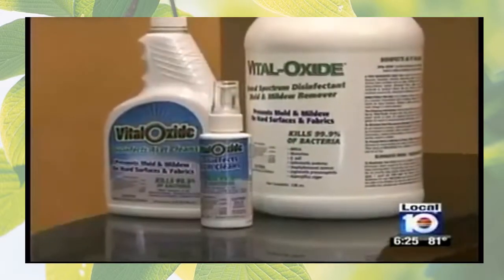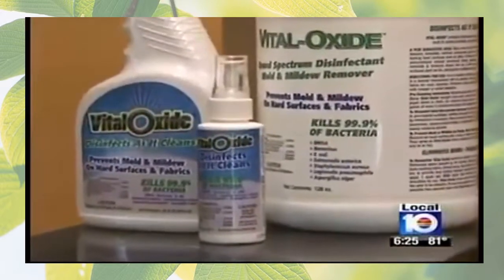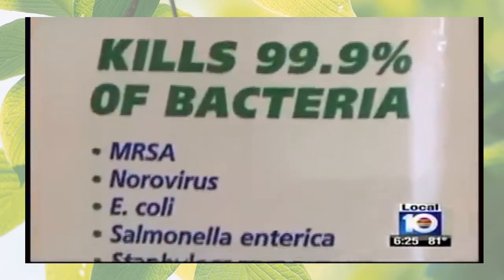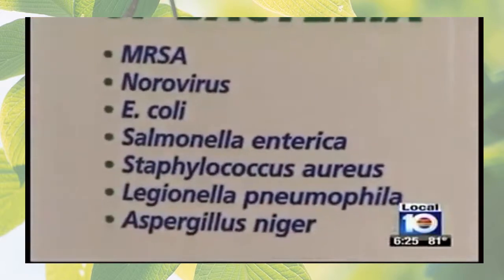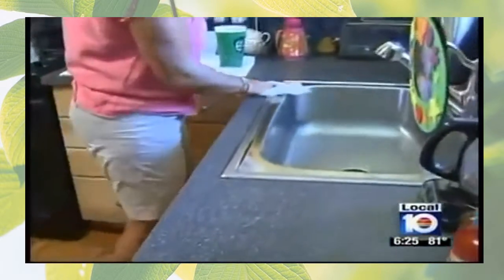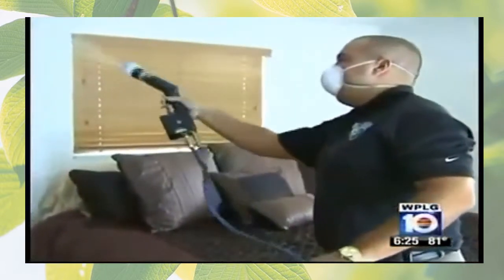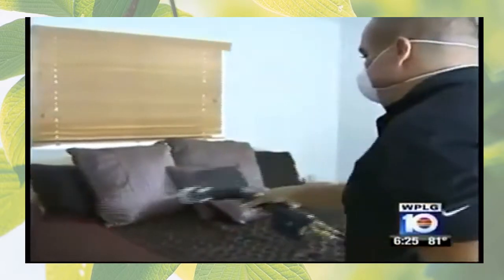Chlorine dioxide is found in an over-the-counter product called Vital Oxide, which does meet EPA standards for killing mold, antibiotic-resistant bacteria, and norovirus. Tammy Kulik uses it as her daily household cleaner and also spends $80 a month to have her Plantation home professionally disinfected. Essentially, everybody is in and out of the house, kids, whatever contact you come in. Instead of putting a bubble around the house, it's the easiest, most cost-effective way of doing something like that for the safety of the family.